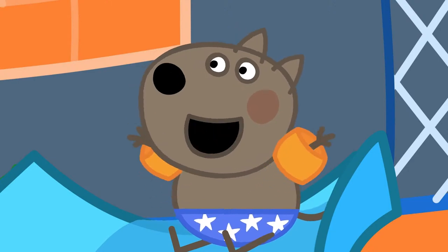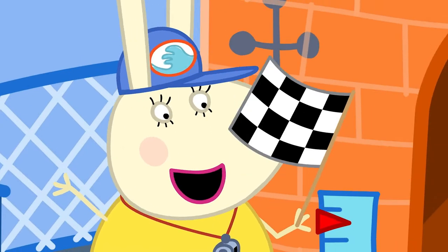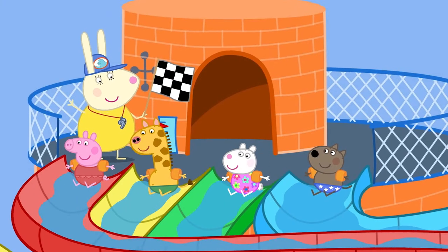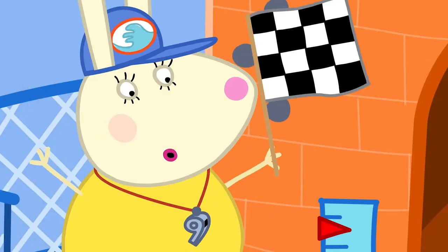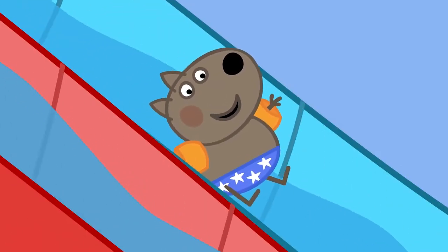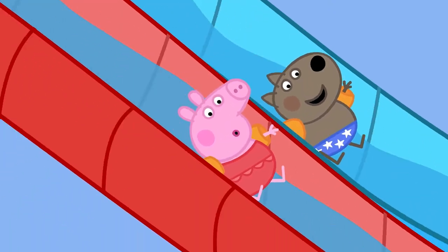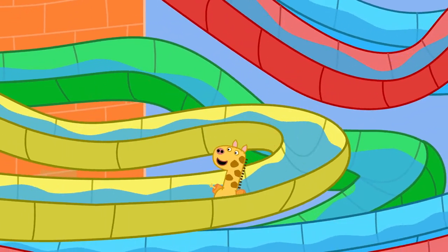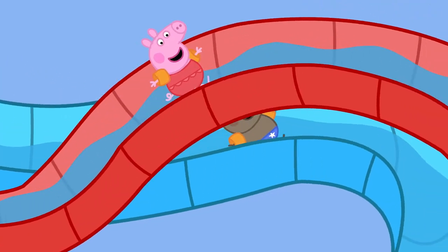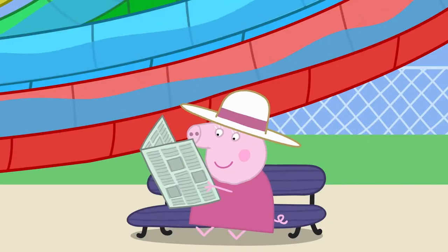Let's have a race. Good idea. Lucky I brought my flag. On your marks, get set, go! And Danny Dog zooms into the lead, followed by Peppa. Then it's Gerald Giraffe and Susie Sheep coming up behind. It's incredibly close. Water slide racing at its best.